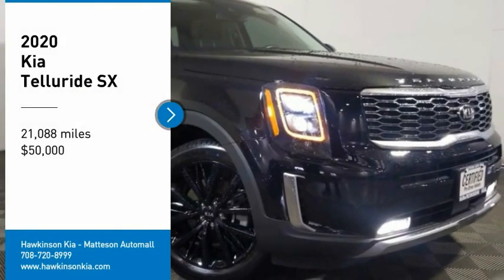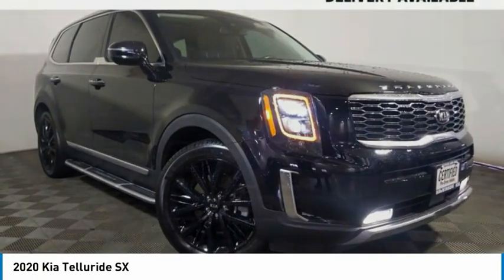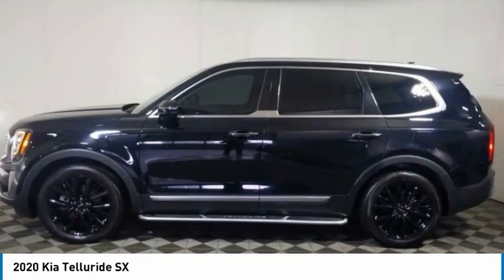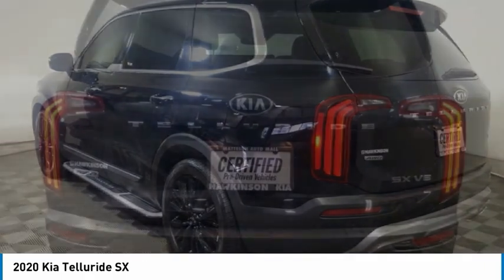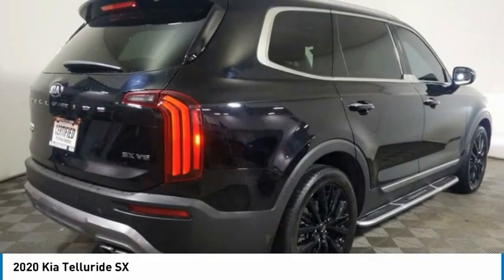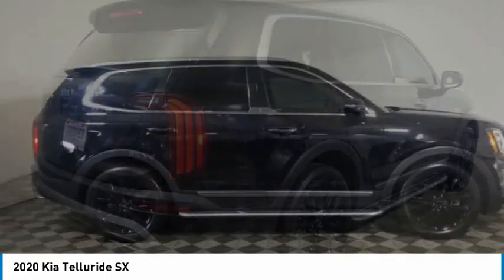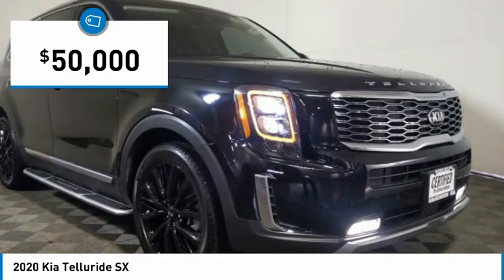Come test drive the 2020 Telluride. The Kia Telluride is an impressive SUV that boasts a striking exterior look, plenty of interior technology features, additional space for guests in the third row, and a powerful engine. Leave no doubt that this is an SUV worth talking about, and it is priced below $50,000.